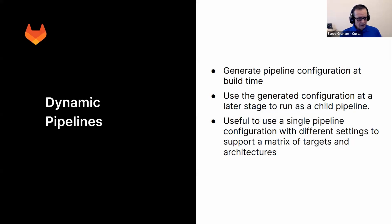So dynamic pipelines are a special use case. This might be the kind of thing where you've got a special test you've got to run, but there's no way to derive whether or not that test is going to run until you've run a specific job. And then you have the ability to write out the YAML, leave it as an artifact, and generate your configuration at build time. So you can use the generated configuration at a later stage to run as a child pipeline. And it's useful to use a single pipeline configuration with different settings to support a matrix of targets in architectures.